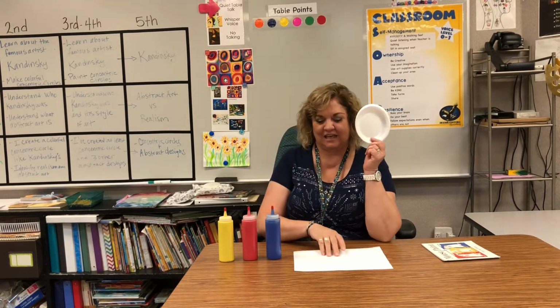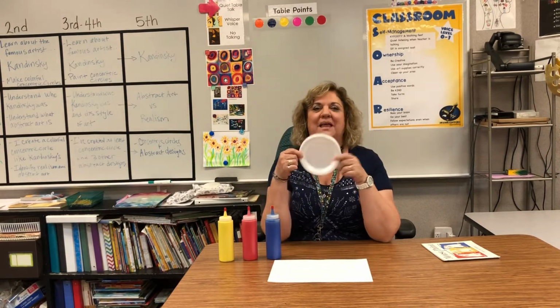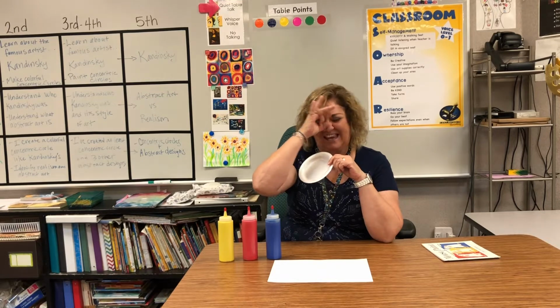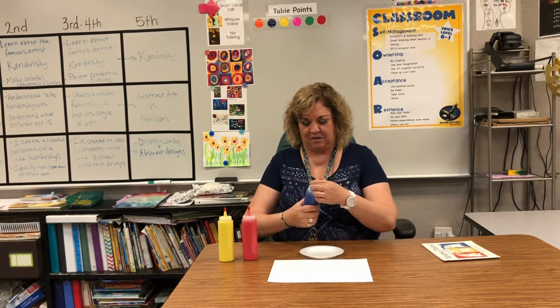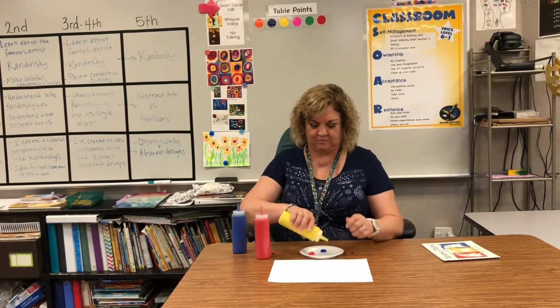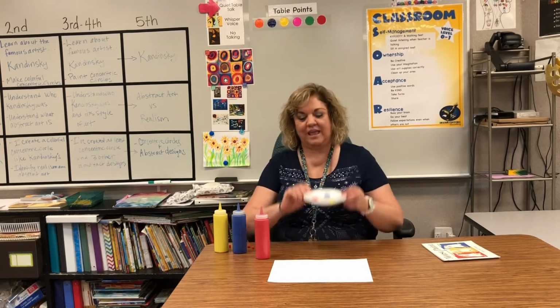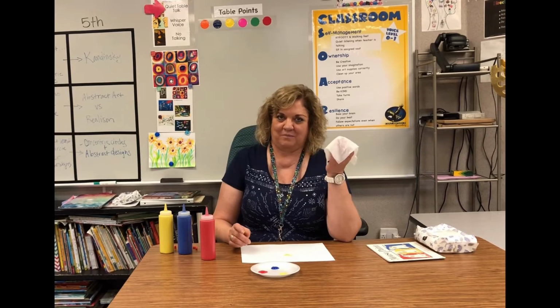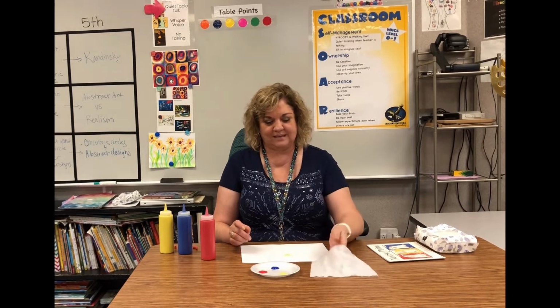The three primary colors, just like the mice played with in the story. So I'm going to give each of you a little plate and a piece of white paper. On this little plate, I'm going to give you a little dot of each of the primary colors. This dot's going to be pretty small, about the size of a penny. That's all we really need. Okay, so each of you should have these three colors on your plate, the primary colors. Everyone needs a baby wipe for this project, so I'm going to give all of you one. Lay it down by your plate. Okay, don't touch your paint until I tell you.